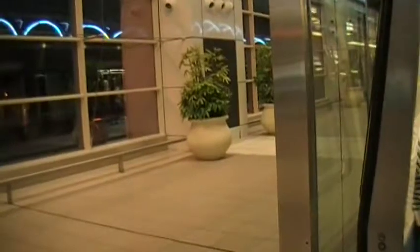All right, this is the airport tram. I'll get a view from this side. They actually redid the doors. They kind of changed a bit. Look at this, this is awesome.